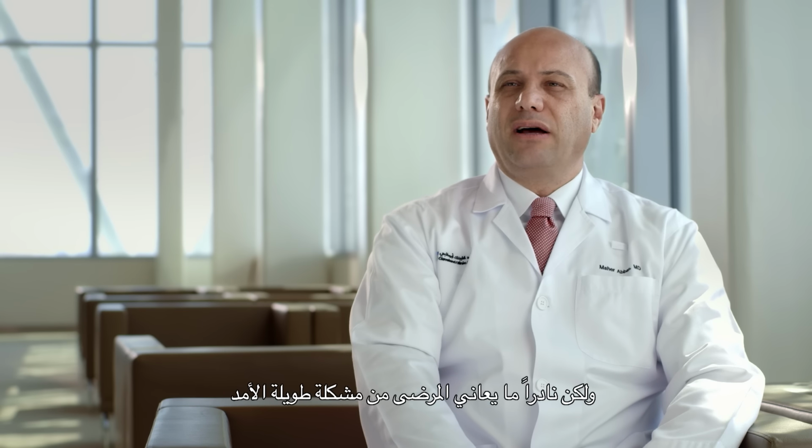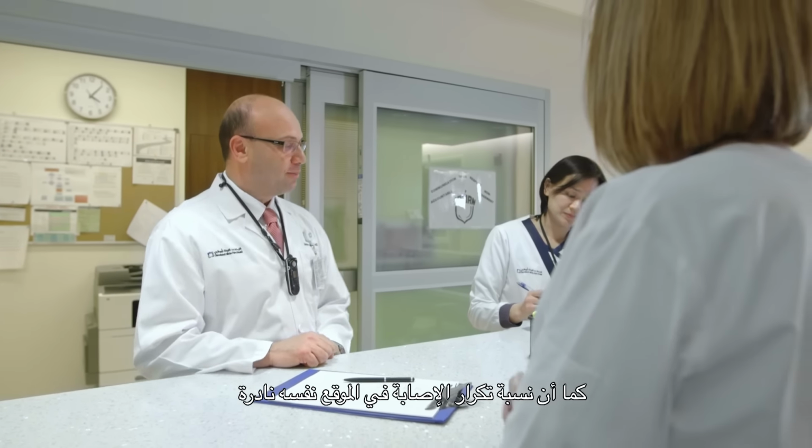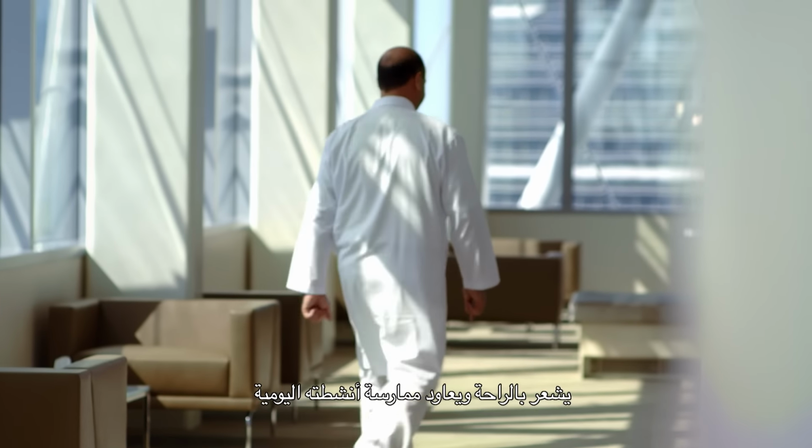Typically, the complication can be treated successfully either with medical therapy or additional surgery, but rarely a patient may end up with a long-term problem. The recurrence rate at the same site is typically uncommon. Symptoms in the anal area can be very uncomfortable for the patient to sit, to sleep, to stand, or to walk. And once they get rid of the symptoms, specifically pain, they're very, very grateful because they can resume all their activities.